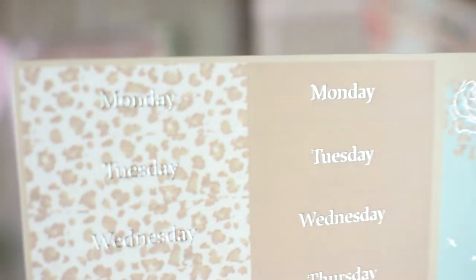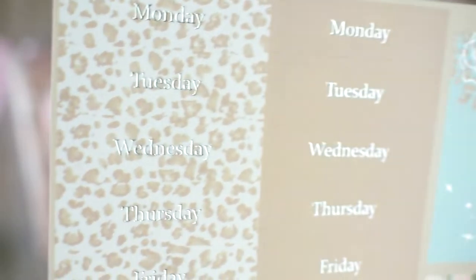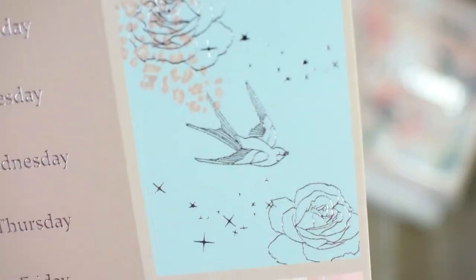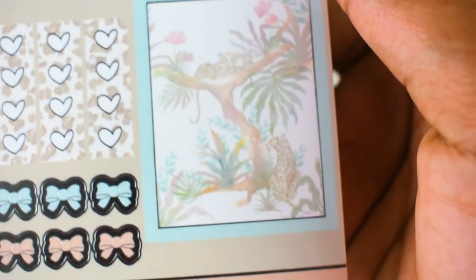So of course, all of these are date headers. This is just the ones that come on this sheet. So you got the leopard over here and the tan brown over here. Both of them have silver, and they're just a standard typeface. And then you've got all these beautiful foil designs, wild and free on this floral one.